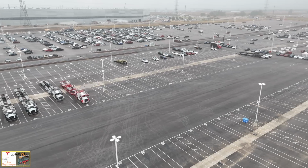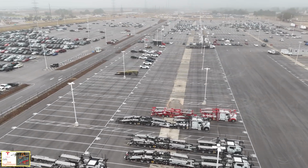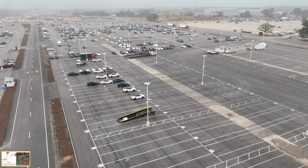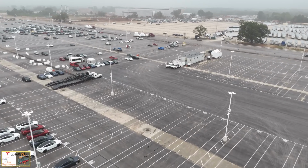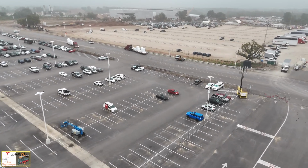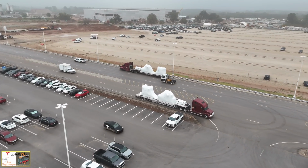All of the travel trailer trucks for the movement of the vehicles are idle today. And what few Model Ys there are have been moved over to this portion of the outbound lot and stored. Some of these may have been incomplete, that they have finished up over the last several days, and they may have been the ones that were over in that testing and calibration lot.